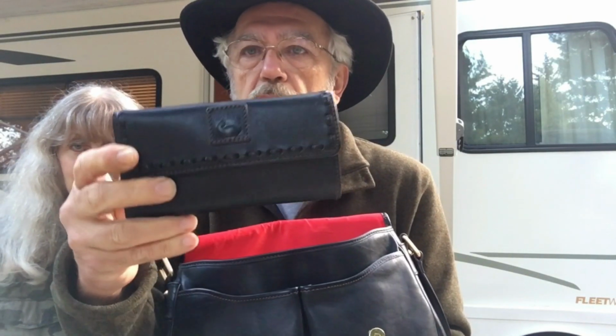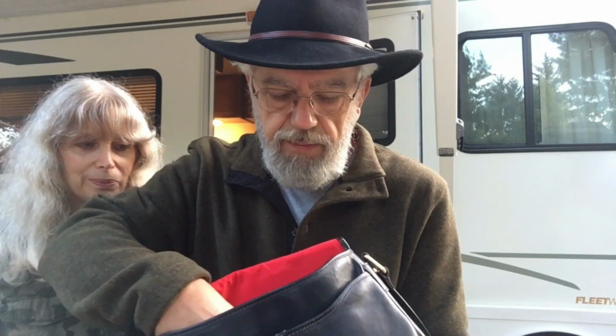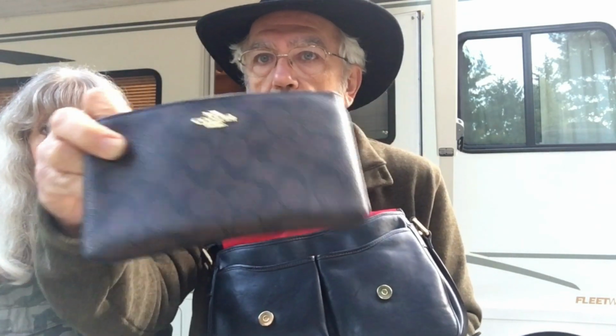I have in here my Dooney Continental wallet, which I use as a checkbook. I have my glasses, my other close-up glasses, and then, as always, a couple of clean handkerchiefs. I carry a little pouch that my wife gave me that's actually a Coach pouch that contains all my straps, cords and charging cords. It's got a couple of thumb drives in there. It's the Coach wristlet with the signature print that I got from the outlet.